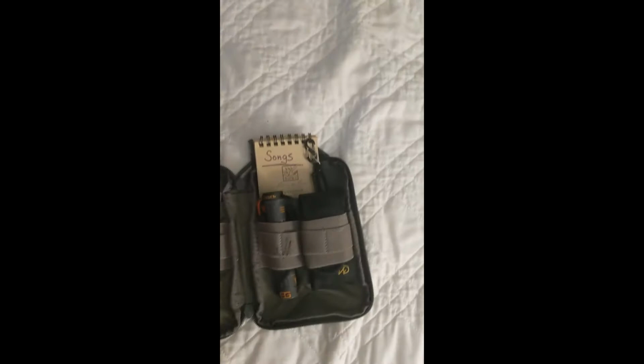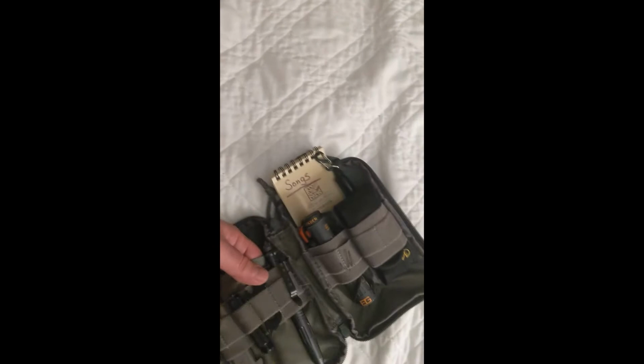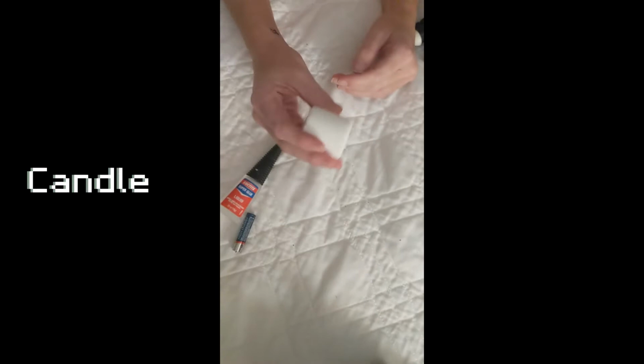This is just a little multi-tool for myself, a first aid kit in case something happens to Shelly. We also have super glue in case something happens to Shelly, an extra battery. What else do I have in here? What is that? Oh, condoms. Oh, a candle, just in case. An emergency candle, you gotta have one of those.